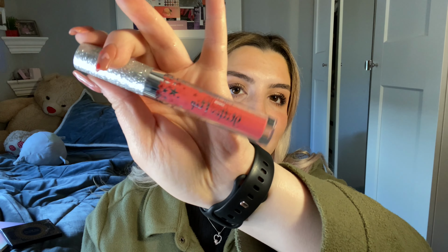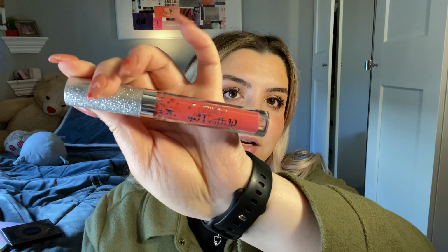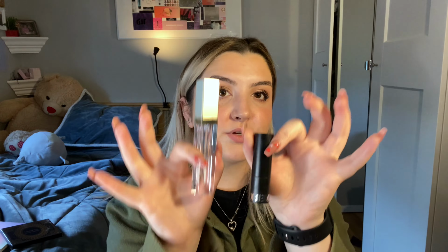But the last two things we have left, or three things actually, are all lip products. This one is the Ciate Glitter Flip in the shade Trouble, and I don't think I would wear this again, so I don't want to put it on my lips. I did swatch it in my last video, but I didn't actually put it on my lips, so I feel comfortable giving this to somebody else. But for me, I think I'm just going to stick with these two.